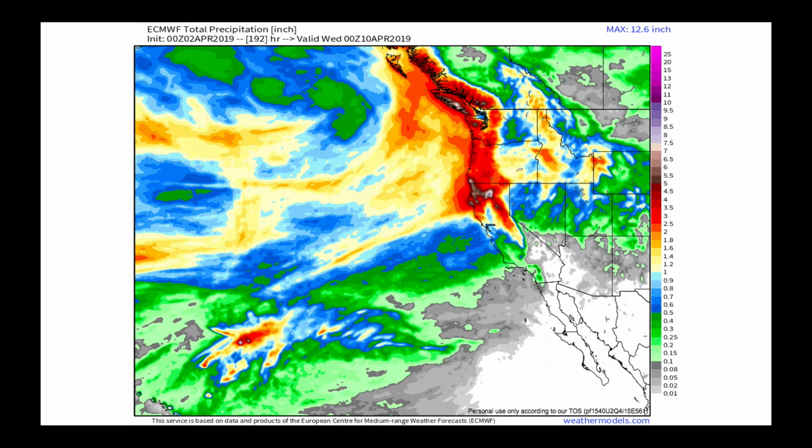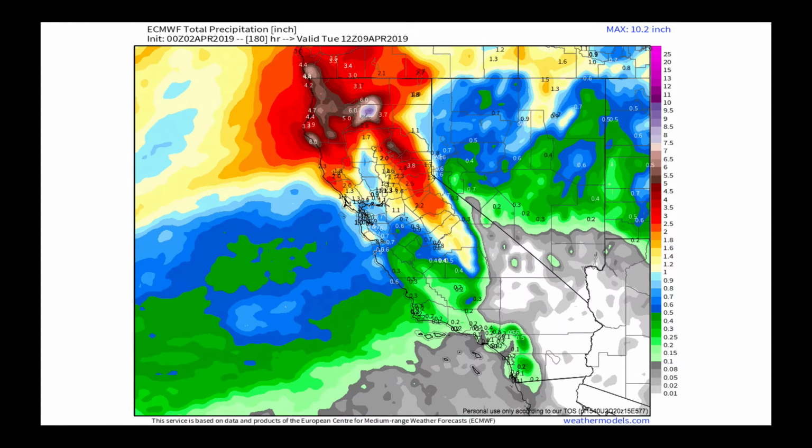This will, of course, be some higher elevation snow here, but you can really see the trajectory of the next several systems. They are coming straight out of the west on that strong, zonal flow. Zooming in on Northern California, we can see that the Sierra Nevadas will be picking up quite a bit more snow, and they've already got quite a bit of snow on them, so this is going to be adding to the end of their season.